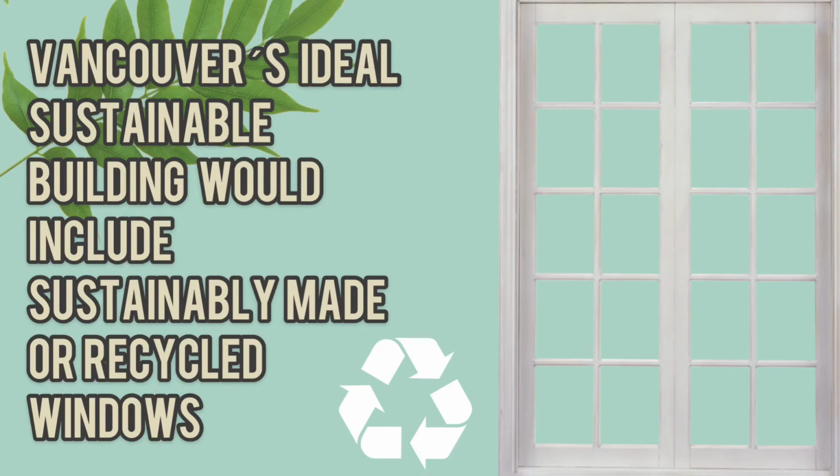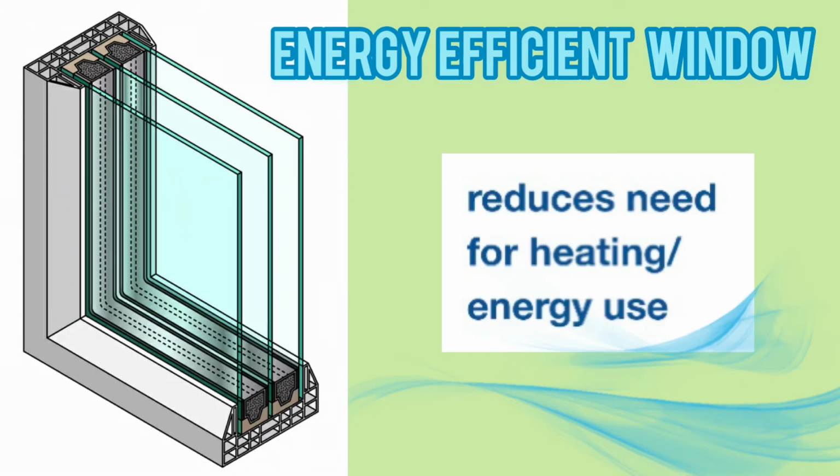An average home loses up to 30% of heating and cooling through their windows. This can be prevented through properly made and fitted windows. Energy-efficient windows are created with multiple panes, glazes, insulated window frames, and properly installed and fitted to reduce the amount of energy needed for heating and cooling.